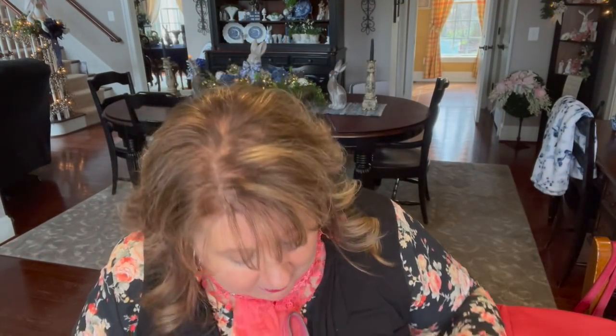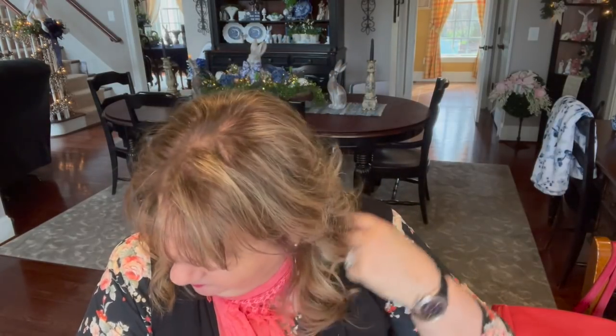This is a Coach bag and it's ancient, but I never want to get rid of it because I always wanted a pink pocketbook, you guys.